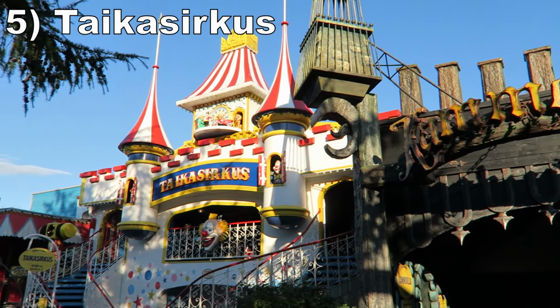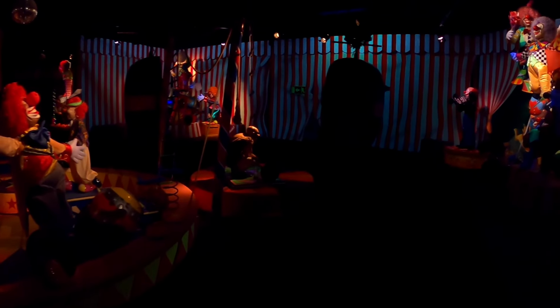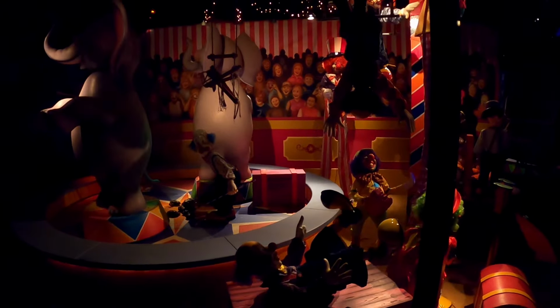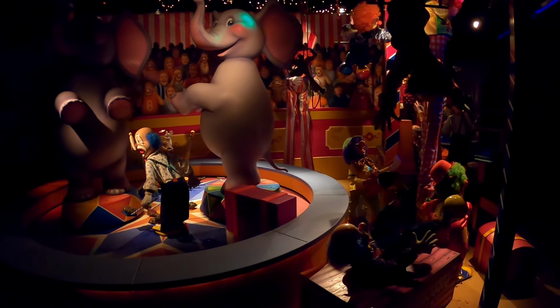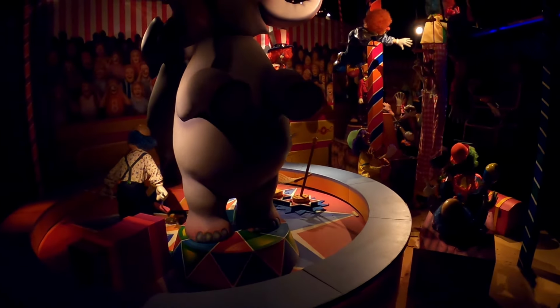Number 5, Taikasirkus. Do not ride this dark ride if you have a phobia of clowns. You have to travel past at least 100 or so clowns performing loony acts. How crazy, you might ask? Well, you'll even see clowns shoveling up elephant poop towards the end of the ride. You'd never see that back home in America. I like the wackiness of this ride, and it also had a catchy theme song on loop.